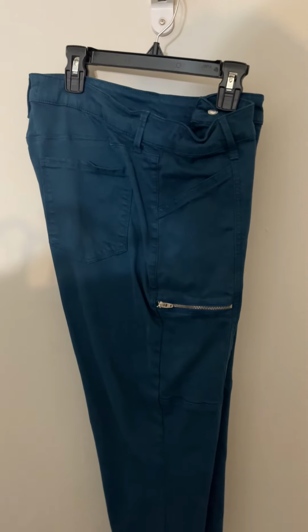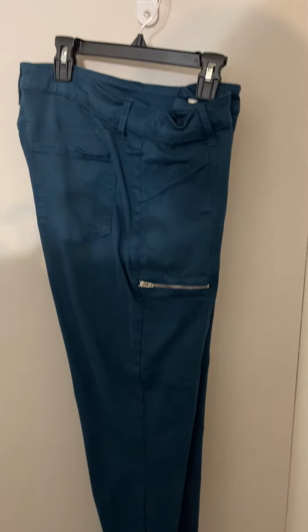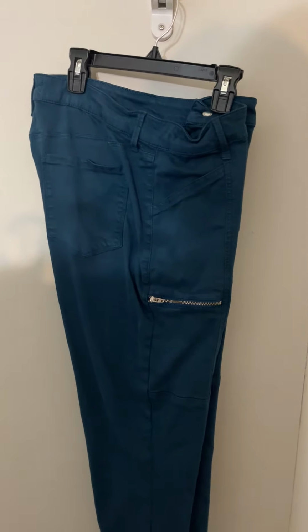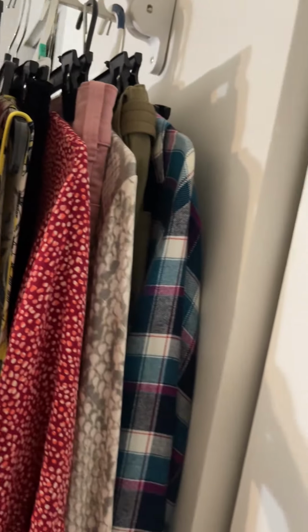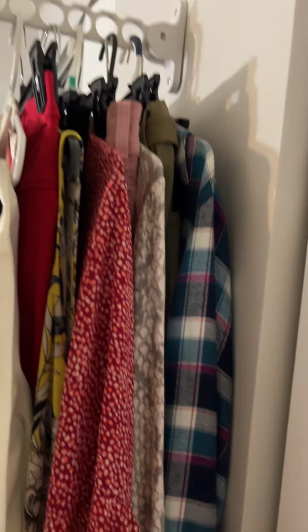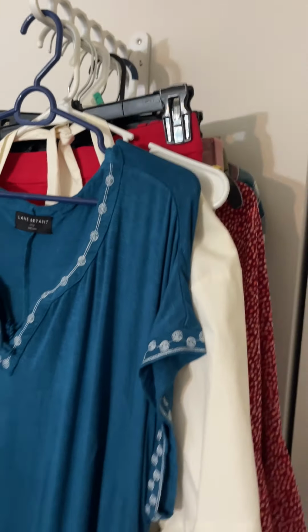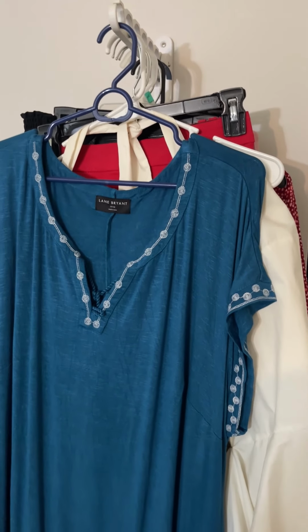I figured that would be a little better way to show you, and then I will put them back together and show you them all together again. So here they are. These are the outfits for the week. All right. And then I will take you over and show you the wigs for the week.